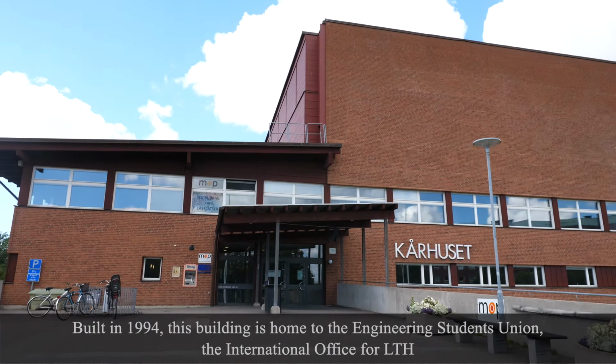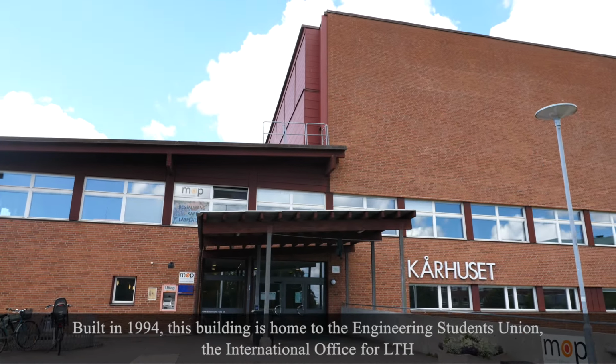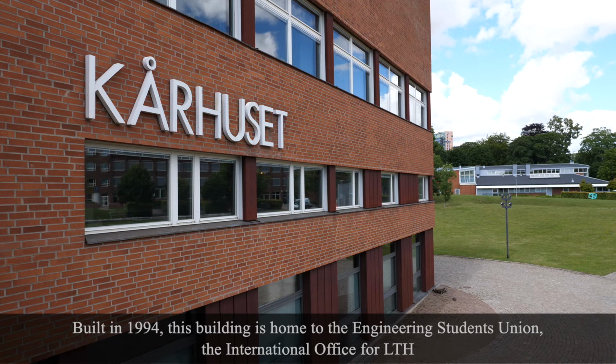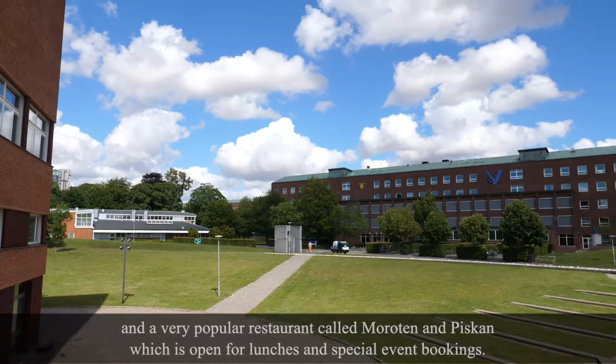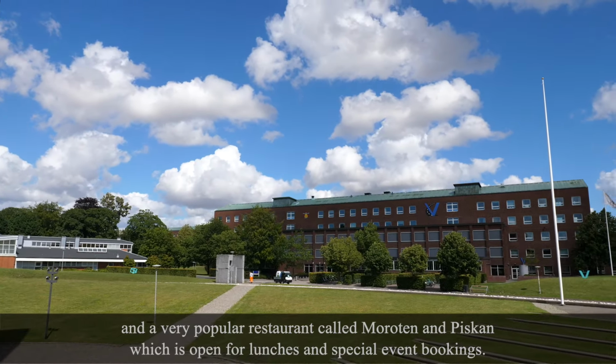Built in 1994, this building is home to the Engineering Students Union, the International Office for LTH, and a very popular restaurant called Mororten and Pisken, which is open for lunches and special event bookings.